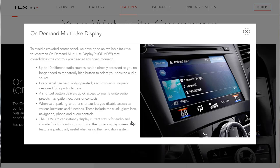Every panel can be quickly operated. Each panel is uniquely designed for a particular task. A shortcut button delivers quick access to your favorite audio presets, navigation locations, or contacts. When you valet this thing, another shortcut lets you disable access to various locations and functions. These include the trunk, glove box, navigation, phone, and audio controls. So they can't be blasting your music, going through your stuff.